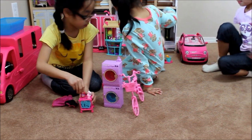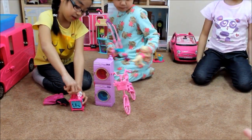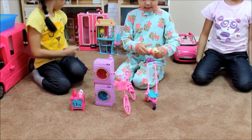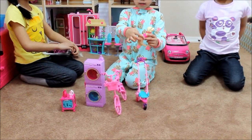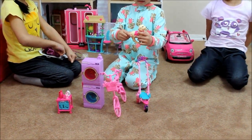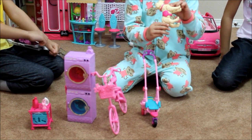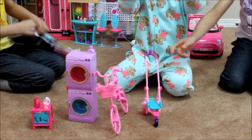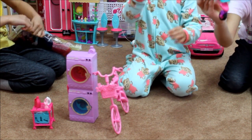Next we have the Taffy cushion. Great. Taffy walker cart thing. And it comes with a little dog. His name is Taffy, with a Barbie suit. And he has a baggie that has a Barbie on it, but you can't really see it. He also comes with a stroller. And he's Cassie's dog.